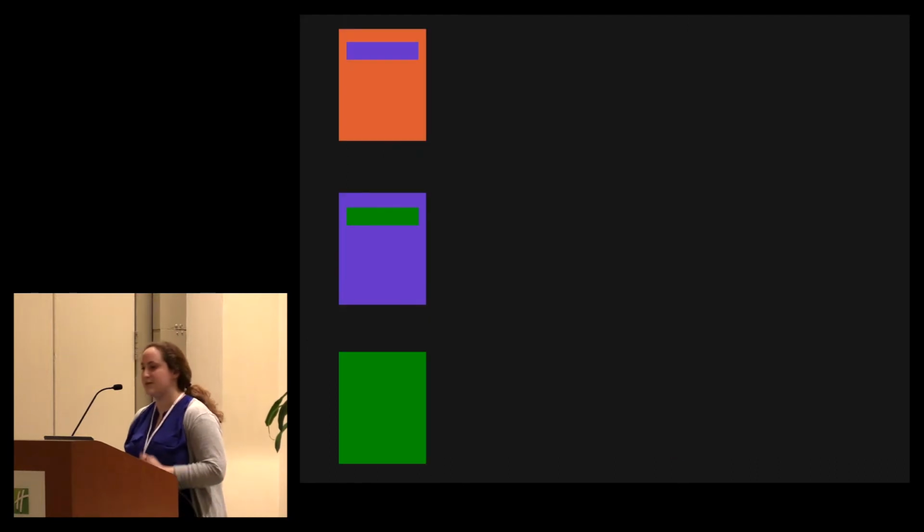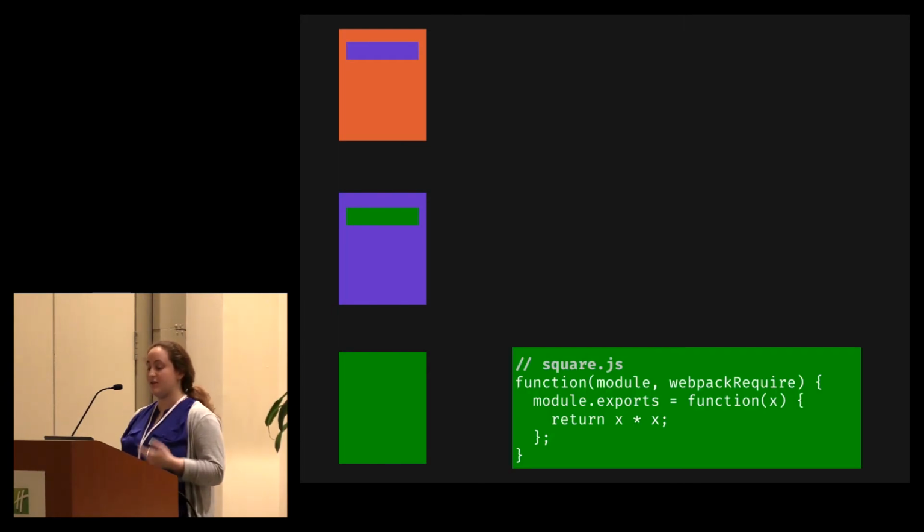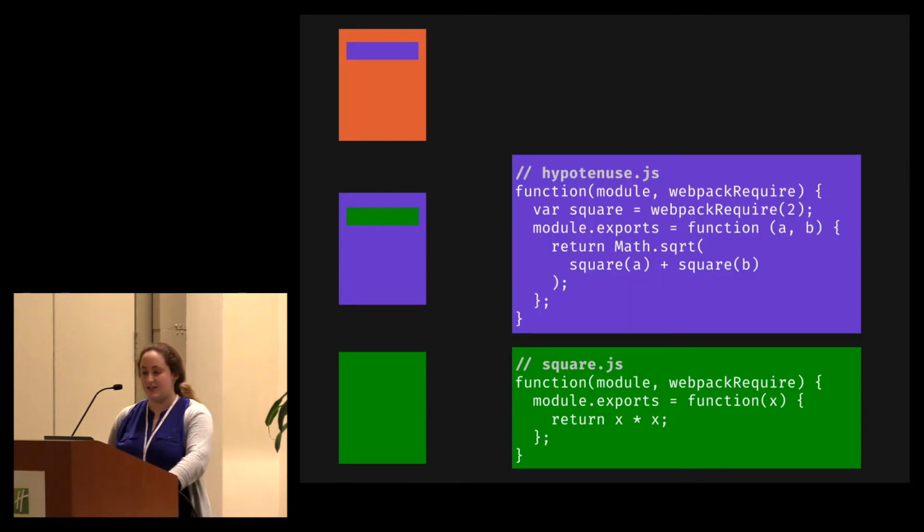Cool. So let's work with an example repo of 3 files. Our first file has no dependencies, and it exports a function that returns a number square. This is our old friend square.js. We've seen square before. Our second file we've also seen before, hypotenuse.js, and hypotenuse imports square and exports a function that can give you the hypotenuse of a square given the other 2 sides.